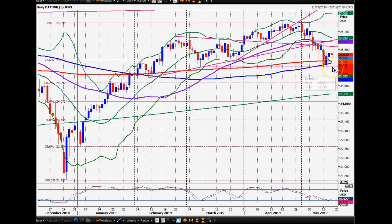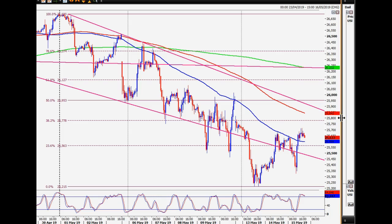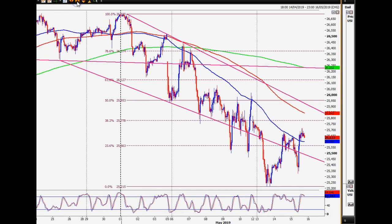Dow Jones again, something similar in the form of a potential head and shoulders pattern. I've got the neckline here at 25,215. Little recovery yesterday, held the 100 and 200 day moving averages as support. On the hourly chart, this actually looks more negative, if anything. So we've got a bit of a mix. I'm going to go with the S&P and stick with the negative view. I'm not sure if this trend line is particularly relevant. I'll re-examine that in a minute.